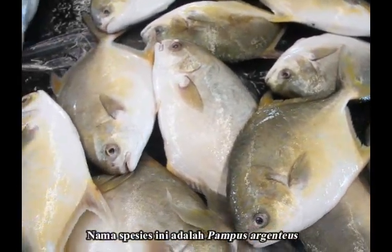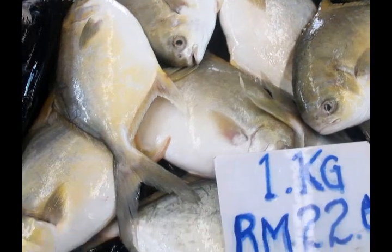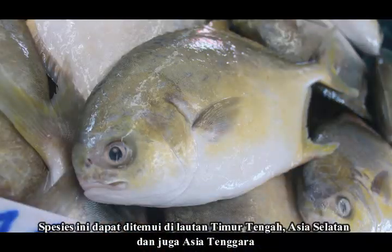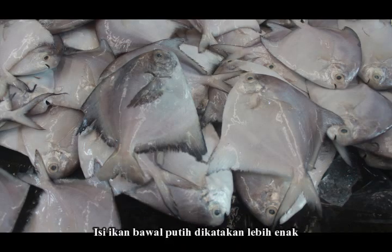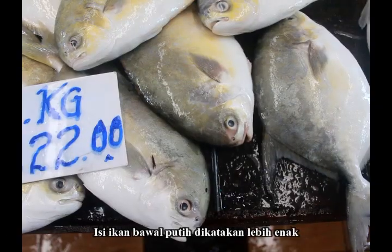This is the white pomfret from the family Stromatidae. The species name is Pampus argenteus. This species lives in coastal waters of the Middle East, South Asia and Southeast Asia. It is said that the white pomfret flesh is a bit more flavorful.